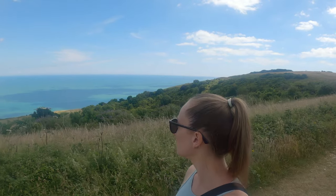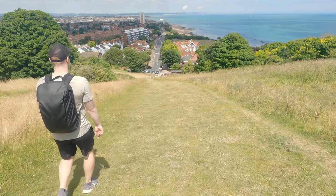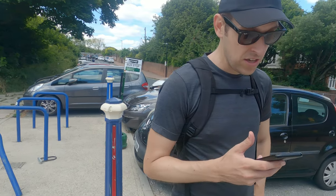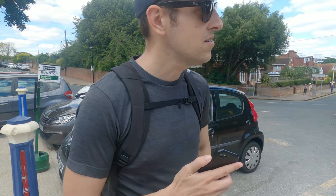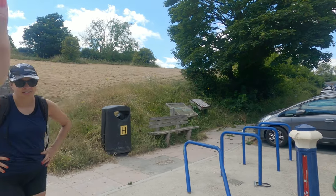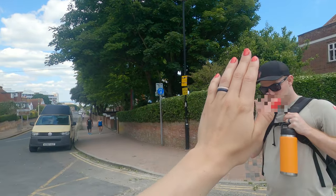We have one last descent. This is the steepest downhill we've done, which somehow feels worse than all of the other hills we climbed. Tuck and roll to the bottom. Ready? It's actually 4.5 hours. We projected six hours and we did it in 4.5. Yeah. We're done. Nice job.